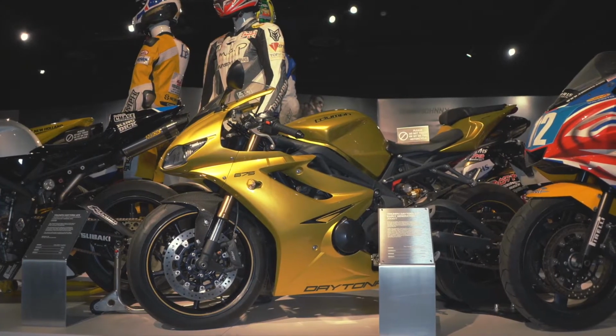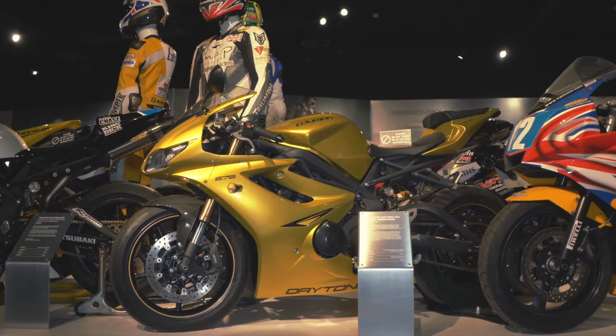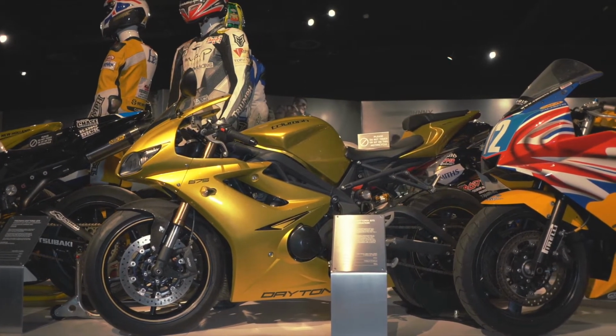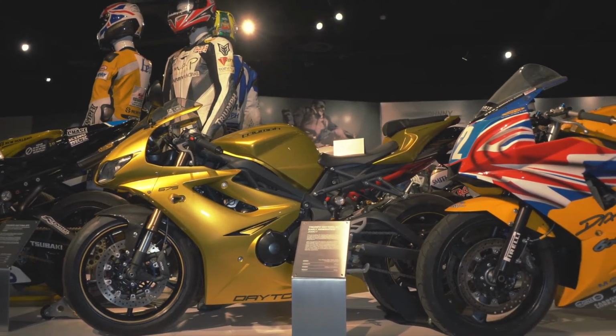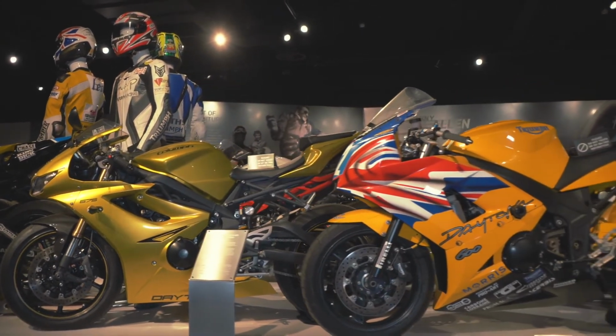Now this is an early generation 675 Daytona. This is a street bike, but it's the bike that of course all these race bikes are based on. Glorious bike, really phenomenal on the road, competed really well with all of our competition at the time, both on the road and on the track.